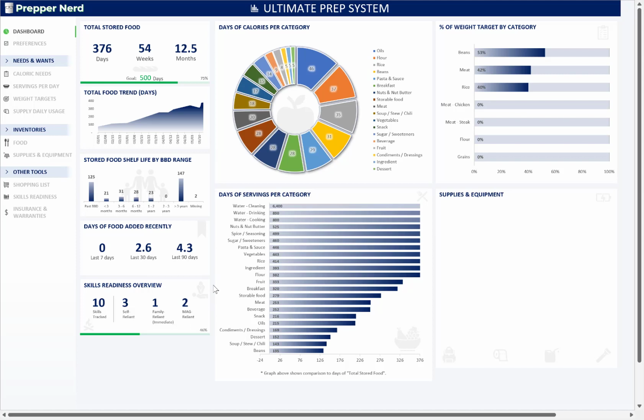We've used the online version as the basis for the information that's presented in the offline version because we've gotten so much great feedback about the online version that we wanted to replicate its value in an offline format. So we've got the total number of days, weeks, or months worth of total food stored. We have the goal, how much food they want to have stored up. And you can see it gives you a visualization of the percent progress toward that goal, 376 out of the 500 days.